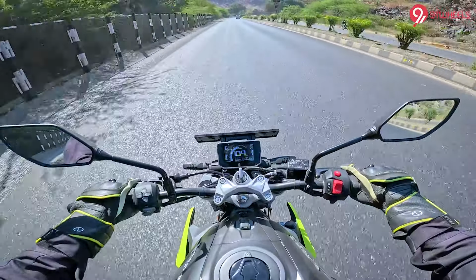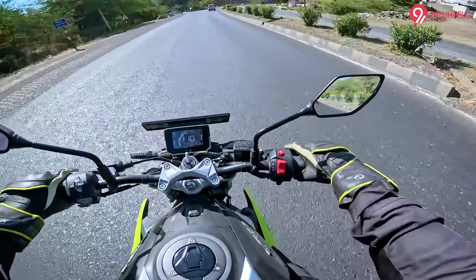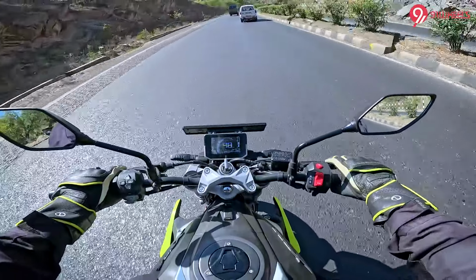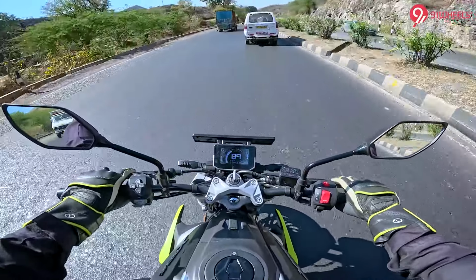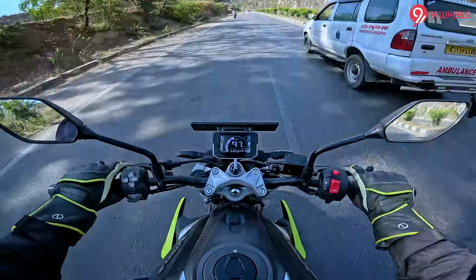Usually in a single cylinder large capacity 250 or 300, you do have those vibes coming in which you don't like. But I am happy with this. Apart from the wind blast, it's a naked bike, so you can tour on this. You want to go to a weekend destination where there are a set of hills, but before that you need to do highway touring, it will do that. And look at the punch.